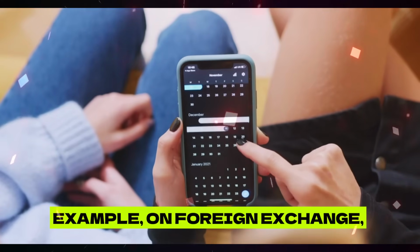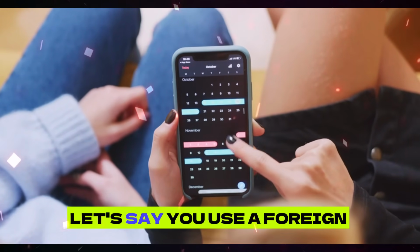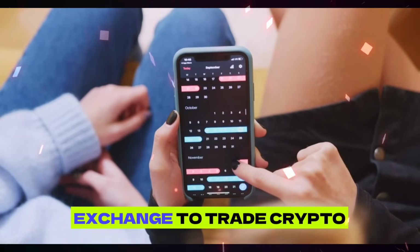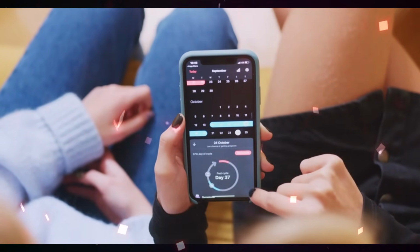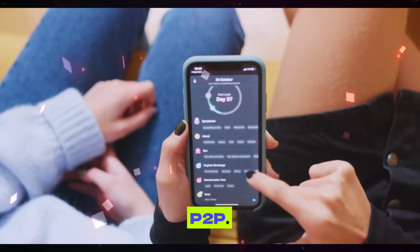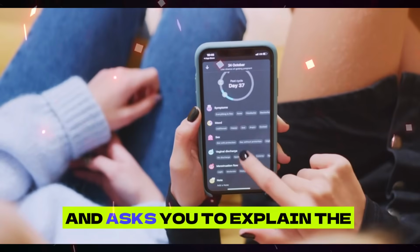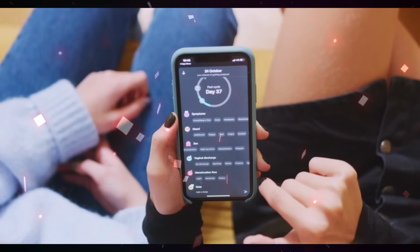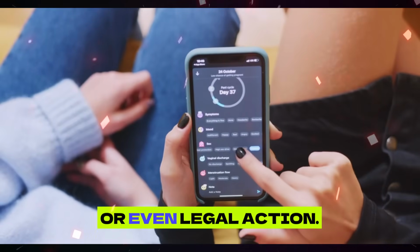Example, on foreign exchange, P2P risk. Let's say you use a foreign exchange to trade crypto and make a profit of 2 lakh rupees. You withdraw the funds to your Indian bank account through P2P. The government sees the 2 lakh rupees coming into your account and asks you to explain the source of the funds. If you can't provide proper documentation, you could face penalties or even legal action.